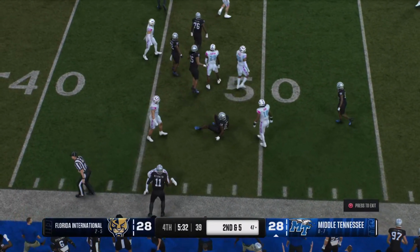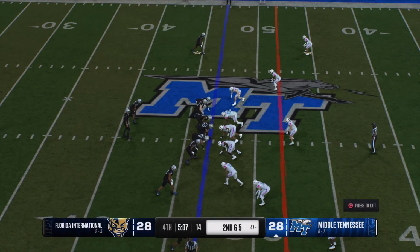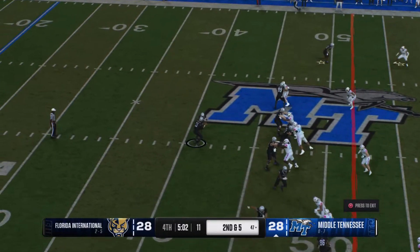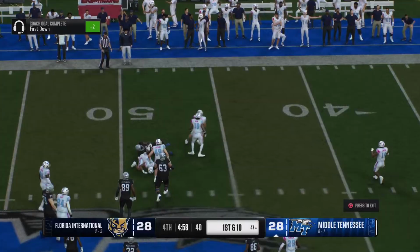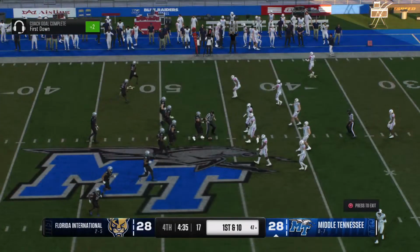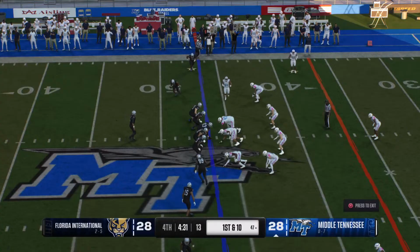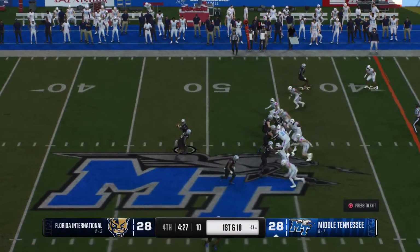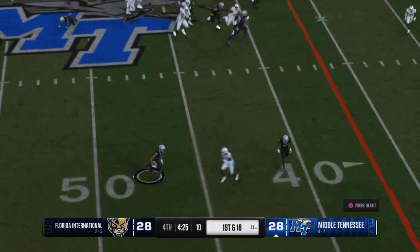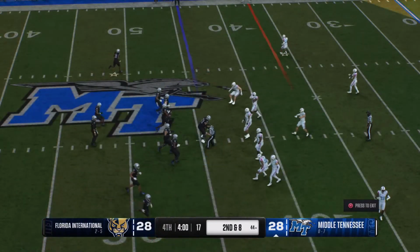Creating some space, getting just enough good blocking, and they've got it up to the 47-yard line. Offense gets set for second down. The pull and throw off the RPO. A quick tackle made, but he's got plenty for the first down. Quarterback by himself in the backfield. Scanning the field, it's Washington. Zings it complete to the right. And they pick up just a few on that completion.